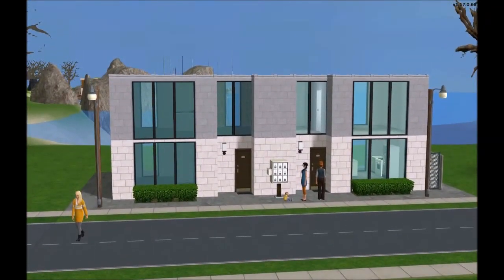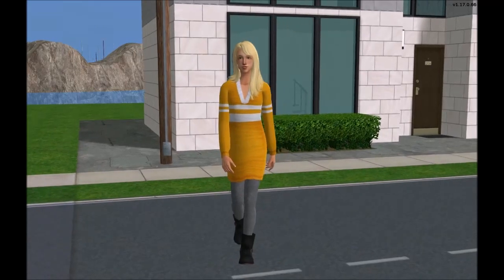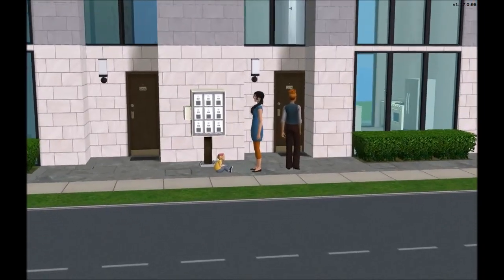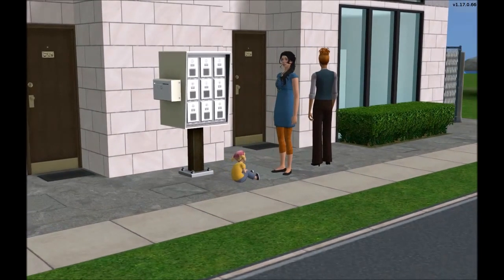In this apartment building also lives Gina. We haven't seen her yet in the episodes, but Gina Novel is a girl who got pregnant by Johnny Smith. And she lives here with her little toddler. And Lexie moved in here from the B&B with little Kara, who she adopted from the orphanage in a previous episode.